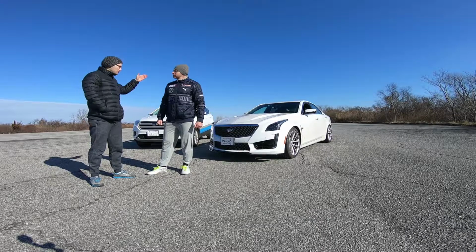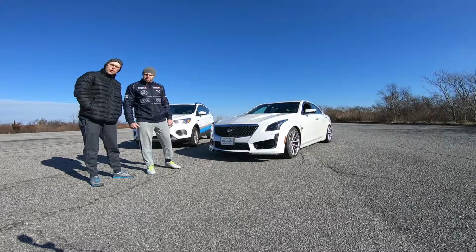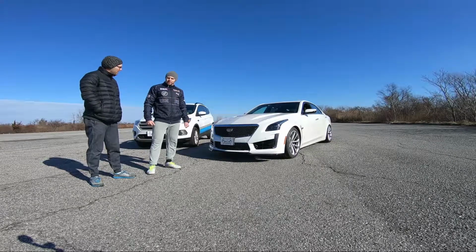All right, so we're gonna do an in-depth review of this car later today, and we will also compare it to a manual transmission BMW M4. So stay tuned.